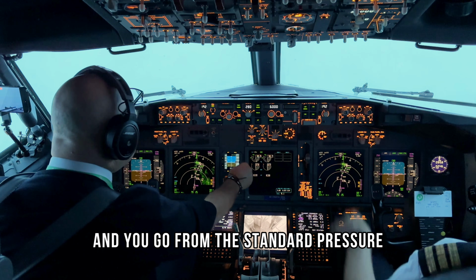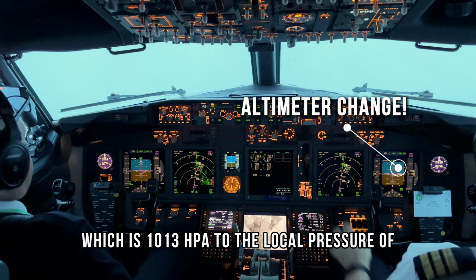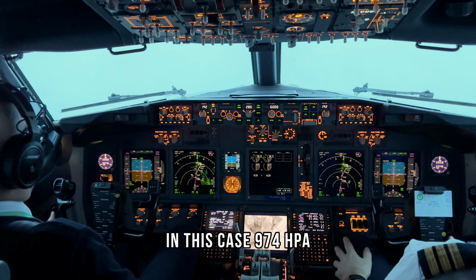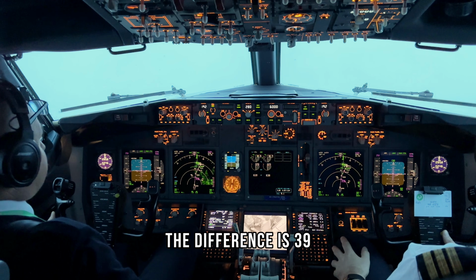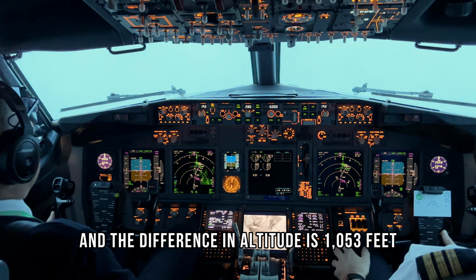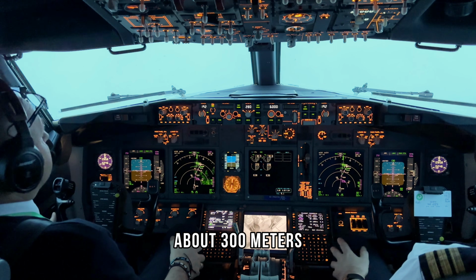If you descend and you go from the standard pressure, which is 1013 hectopascal, to the local pressure of, in this case, 974 hectopascal, the difference is 39. Multiply that by 27 and the difference in altitude is 1053 feet, about 300 meters.